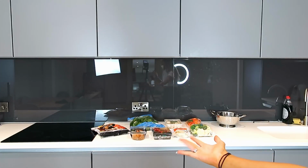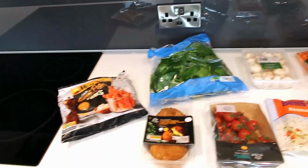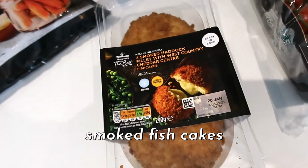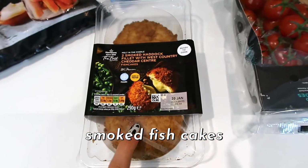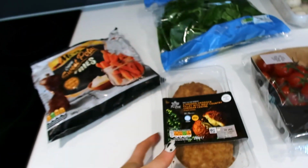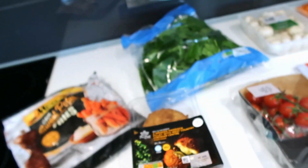I have a bunch of ingredients, as you can see. I'll actually bring you closer so I can go through each one with you. What we are having for dinner today, I actually chose some fish cakes. It's like fish cakes with a cheese center. I am in love with these. They are so delicious. I usually don't really eat fish, but every so often I will have fish cakes because I think fish is really good for you.